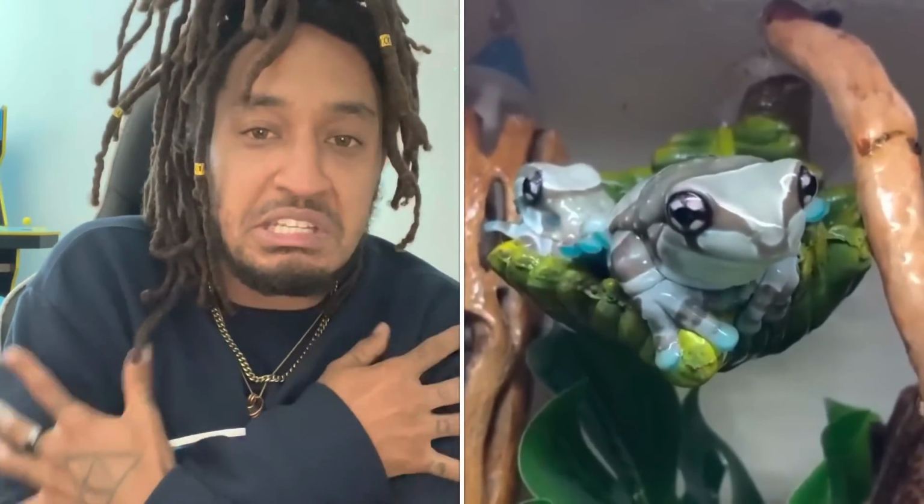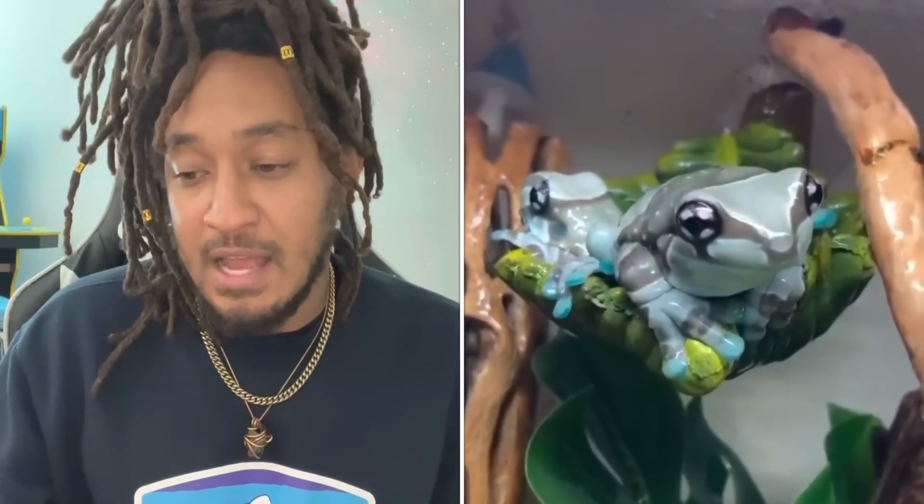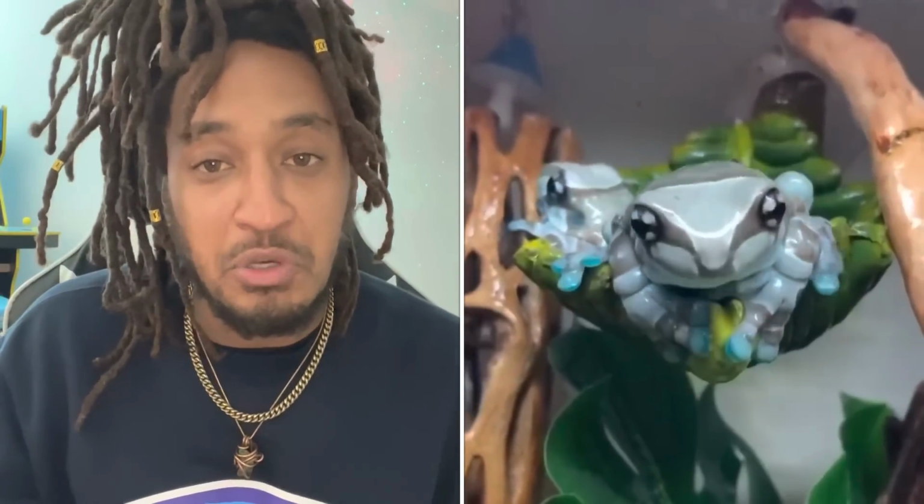But yeah, it's poisonous. It can basically secrete all of this white, sticky poison, and the males just don't get preyed on because of that. They're that poisonous. They don't get messed with. And I don't like the idea of milky substances seeping out of the frogs, but hey, go ahead, nature.